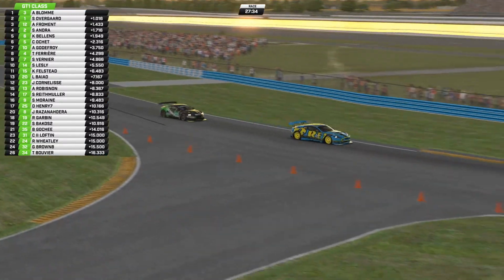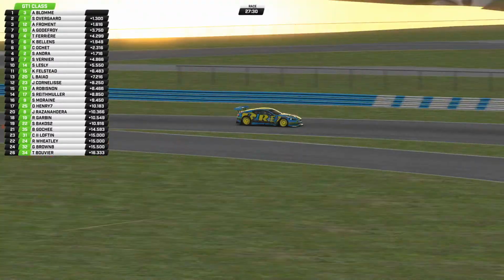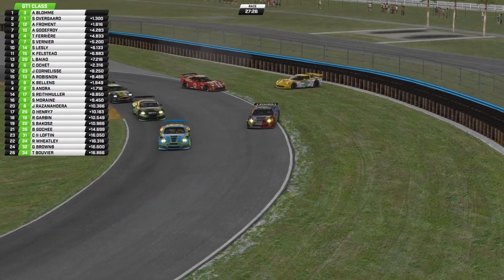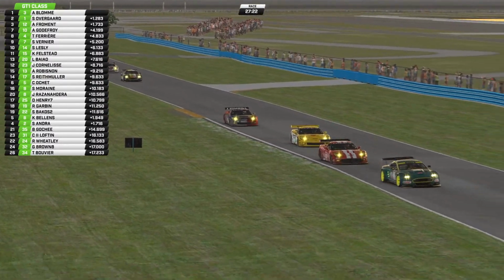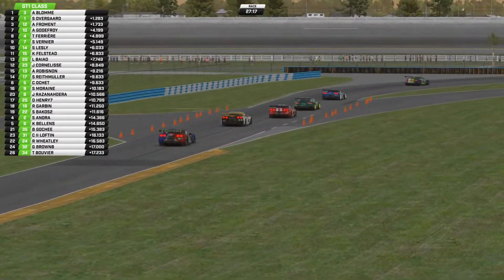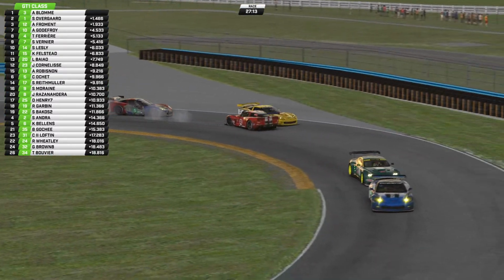The kind of turn 3, by the way, Jay Barrett. Oh no, there is big contact! No! Andra lost the back of it going through the horseshoe and got tapped by Bellens, and that causes another one as well. Who's that caught up with it? That's Otrick as well getting caught up in it. So P4 and 5 and 6 all get caught up there.